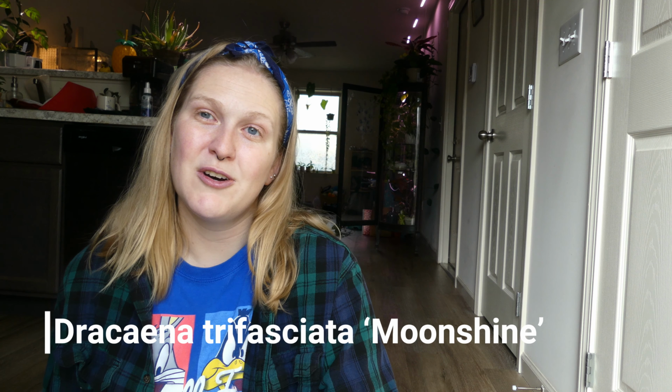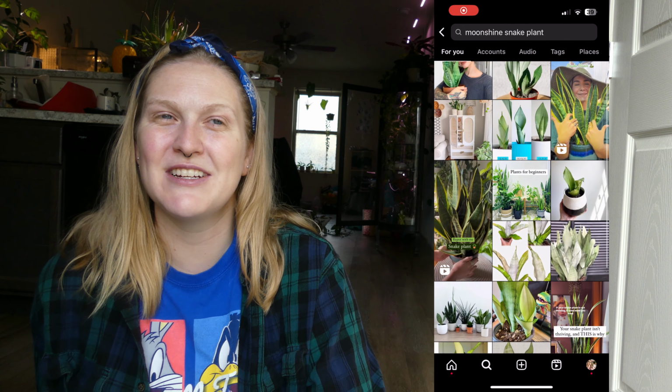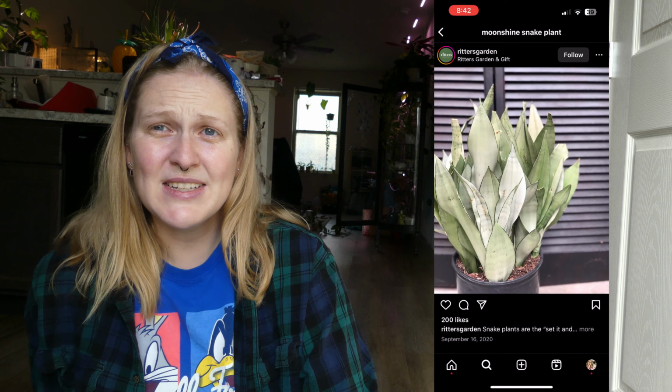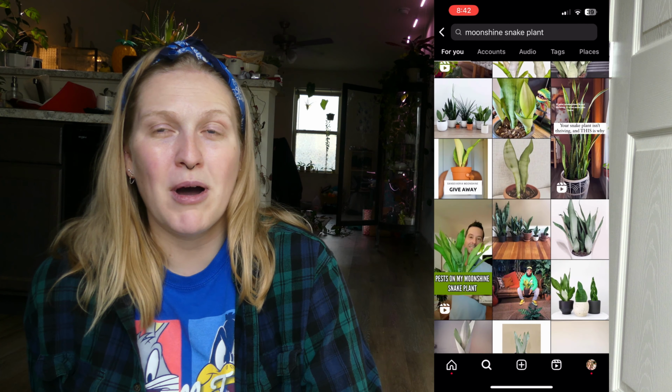All right. Number 3 is actually one that I will probably be able to find. It's just one that I've never bought for myself. And this is a moonshine snake plant. So number 1, I do live in Tennessee, so moonshine is like a way of life down here. So I think it would be really cool to get one here in Tennessee. I just have not bought one for myself.